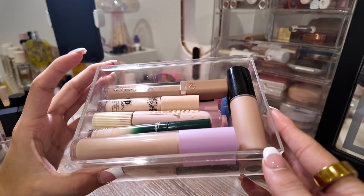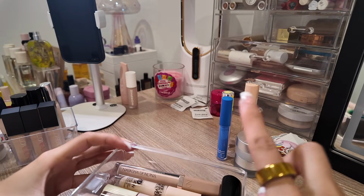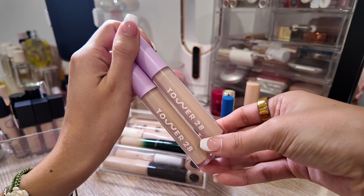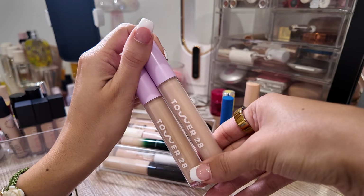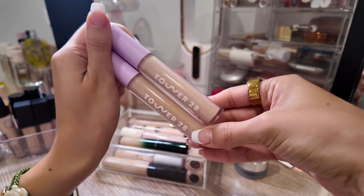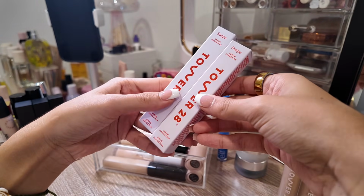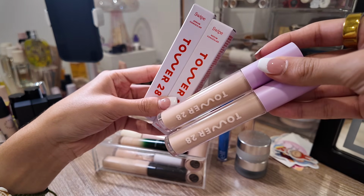Go into the concealers that are in here, and then we'll go to the little correctors that I have over there. Beloved Tower 28 Swipe Serum Concealer. It's in the main drawer for a reason. I absolutely love this one. It is my number 1 favorite concealer, so I'm definitely keeping them. And I also have backups of my shades once I'm done with these bottles.